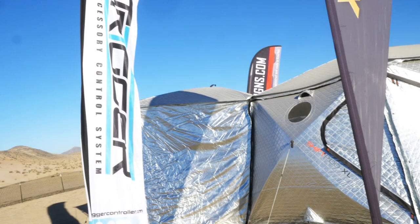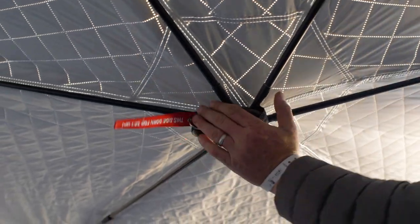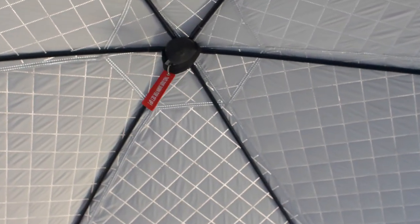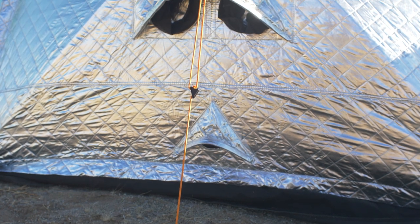So what's the average setup time for one of these? So for the ShiftPod 2, my record is 22 seconds. That was beaten by a guy at EDC. He did it in 17 and change. Most people set them up in 2 to 5 minutes. The XL takes about 5 minutes to set up, and then each tunnel takes about 5 minutes. So, you know, 30, 45 minutes, an hour, you have a 5-bedroom condo.